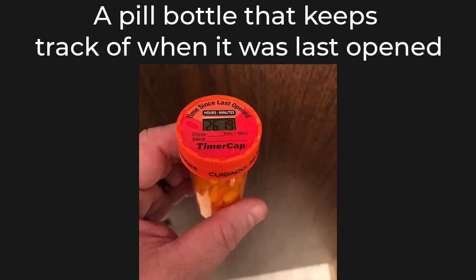A pill bottle that keeps track of when it was last opened. Time since last opened: 26 hours 19 minutes. This field of cabbages resembles spawning grounds for terrifying facehugger aliens.